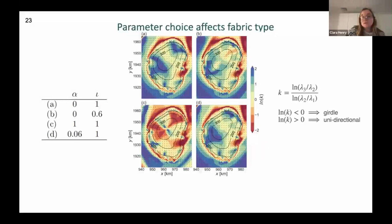And then what I've also plotted is what's called the Woodcock K value. And this gives us a quantitative metric for the type of fabric that we have. So if we have a higher value, so more blue, then we have more of a girdle fabric. So that's where the c-axes are aligned along a circle or an arc. Sorry, I mixed that up. It's the other way around. So quite low is girdle fabric, so the red zones, and quite high is unidirectional or single maximum fabric. So that's more the blue zones, so here and here.